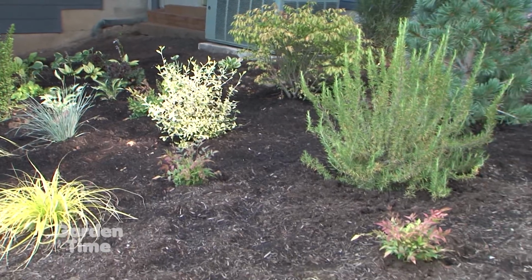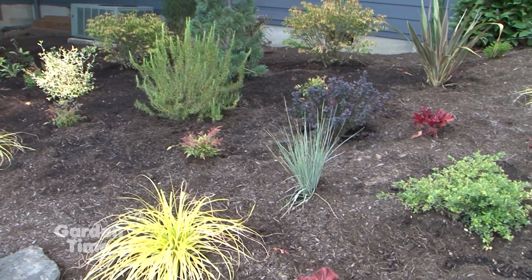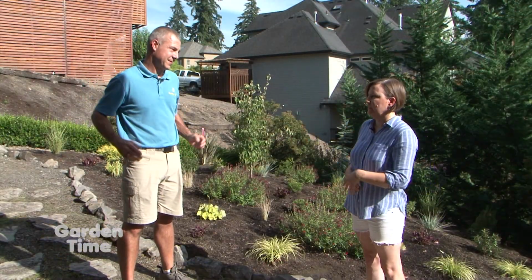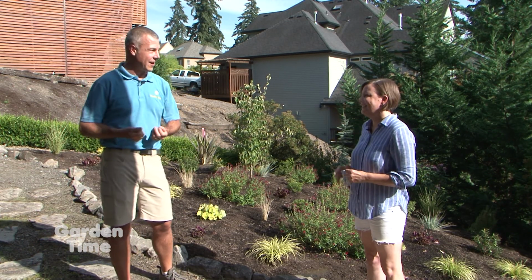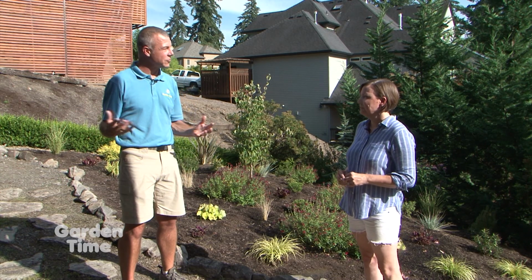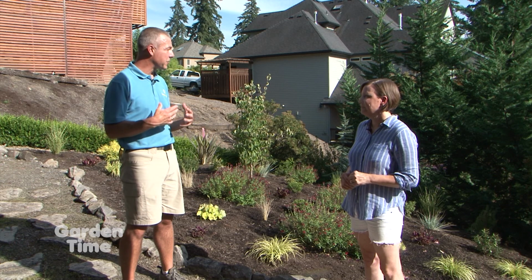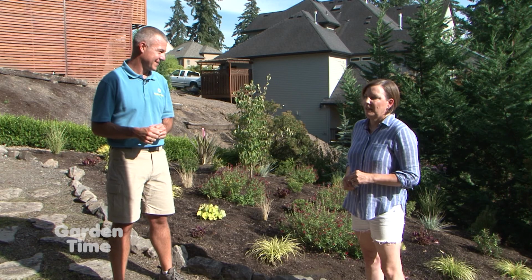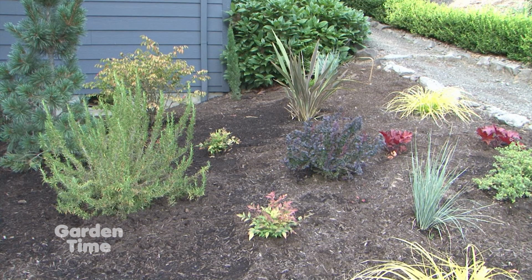And then we had totally different on the other side of this pathway here, where it was total shade. It does get sun here in the morning, but later on it's shady. Right. So we had a few challenges as to what to put in. Looking at it now, working with you on what to put in and your likes, anything that you would change, or has it met your expectations? Oh, it's met my expectations. I've moved a few things just because I like to work in the yard. So I'm like, I like this better here.